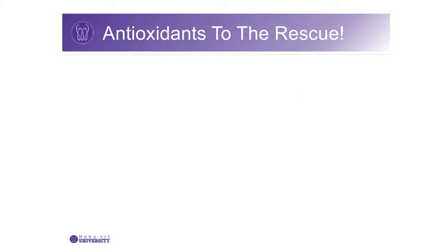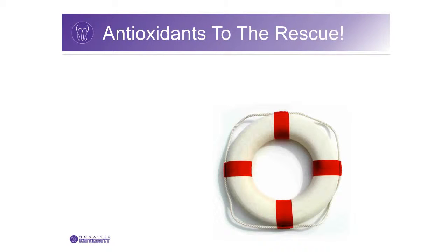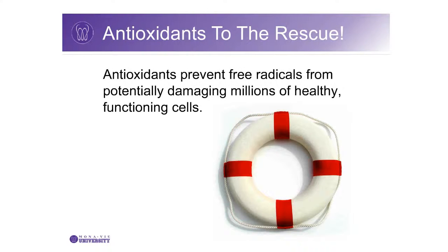Fortunately, we can improve our body's ability to keep free radicals in check with antioxidants. Antioxidants act as cell protectors for our bodies. Antioxidants prevent free radicals from potentially damaging millions of healthy, functioning cells. They do this by donating an electron to unstable free radicals, and in this way, antioxidants neutralize their harmful effects. They can be a real lifesaver.